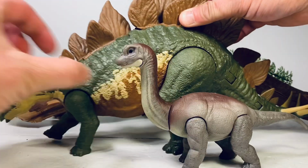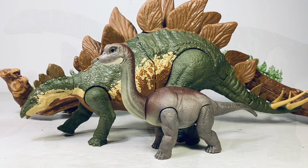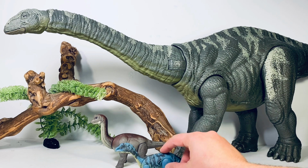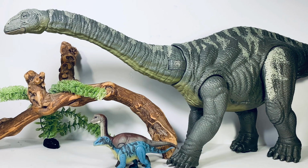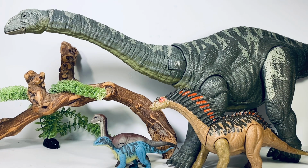And here it is with Stegosaurus. And here it is with the Legacy Apatosaurus. And since we're doing sauropods, here's a couple more sauropods from the Mattel line. They're Tac-Pac Moosaurus and the Dual Attack Amargasaurus.